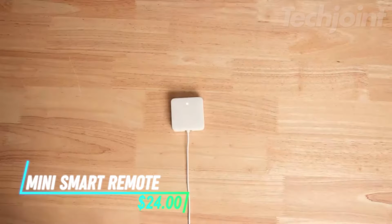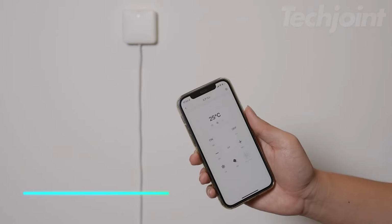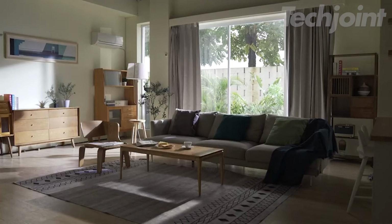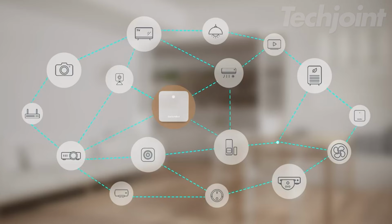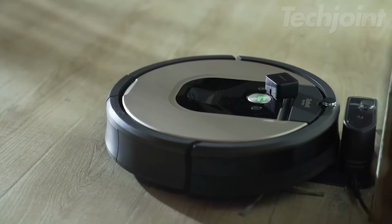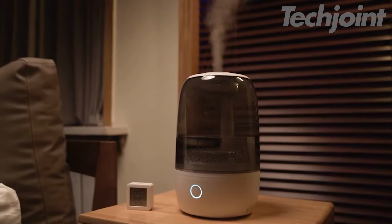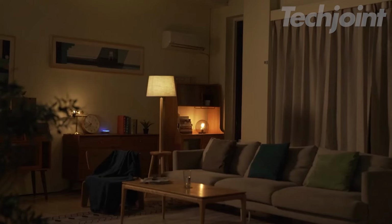Transform your living space into a smart home with this Hub Mini Smart Remote. This compact IR blaster connects your TV, air conditioner, and other infrared devices to your Wi-Fi network, all manageable through a single app. Easy to set up with a smart learning mode, it mimics your existing remotes in just seconds. Compatible with Alexa, Google Assistant, and Siri, control your appliances effortlessly using voice commands.